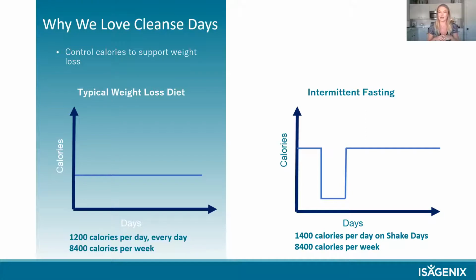It's pretty tight. But with the inclusion of an intermittent fasting day, it enables you to consume a bit more each day. This shows 200 extra calories a day, which might not sound impressive, but really it makes a difference. So it's enabling you to have a little bit more each day and still keep your total overall calorie intake the exact same. So it just really helps you control calories to support weight loss without feeling restricted on a daily basis, which I just love.